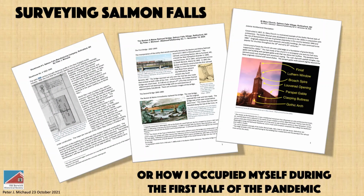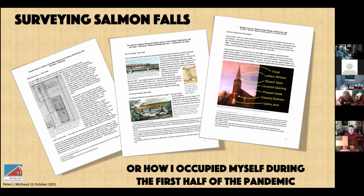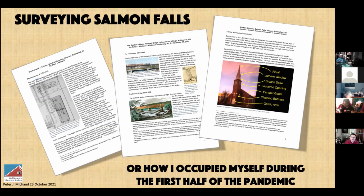So I started creating these living documents and sharing them on social media every Sunday, called Salmon Falls Sundays, and just going either building or resource. And it's sort of a mind dump of architecture and history for those different resources.